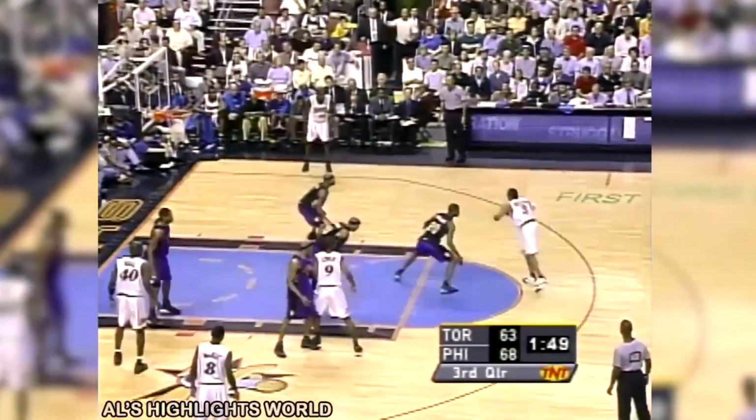2 minutes to go in the third. 10 on the shot clock. Jumaine Jones from the corner hitting a 3. And a 6-point lead for the 76ers.